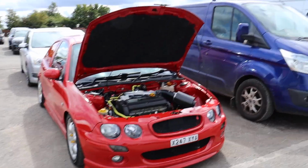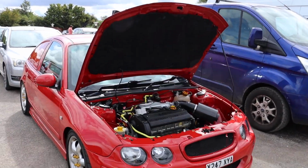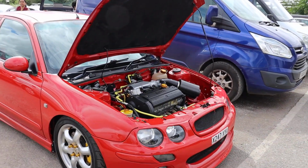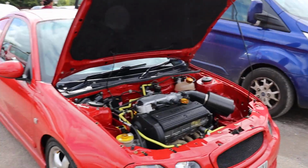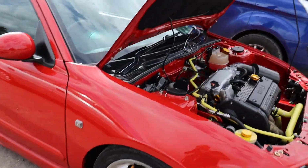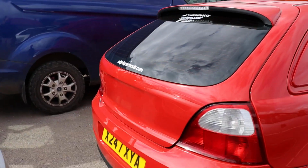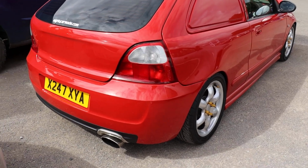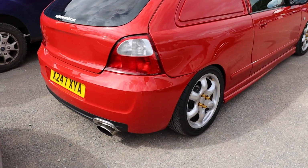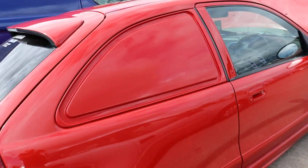So parked up sort of opposite the main show, we've got this rather nice local van conversion. It's a ZR/200/25. Can't really tell what it started out as, but this car is local to me. Yeah, it's been significantly lowered.